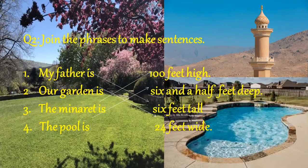My father is 6 feet tall. Our garden is 24 feet wide. The minaret is 100 feet high. Minaret is a thin tower, a Muslim holy building from which Muslims are called to pray. And the pool is 6.5 feet deep.